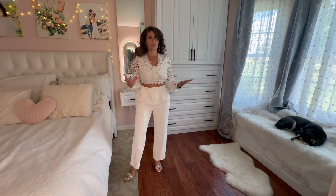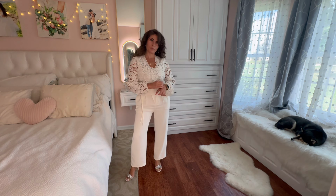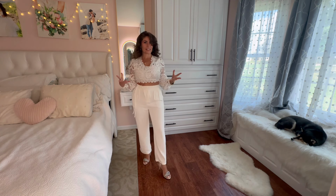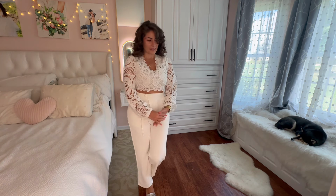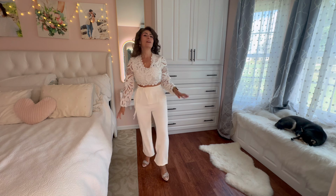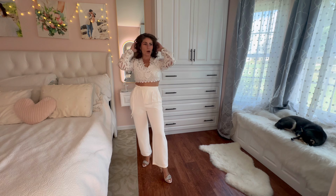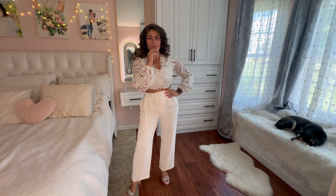I think it's a fun way to have more of a modern twist as opposed to just always tucking in your shirts. I think it's a fun way to show a little skin, but still be a little more demure at the same time. I think it's very elegant, and this would be a really fun way to go out into the city, or if you're having tea. Really, this is just a great outfit for anything.